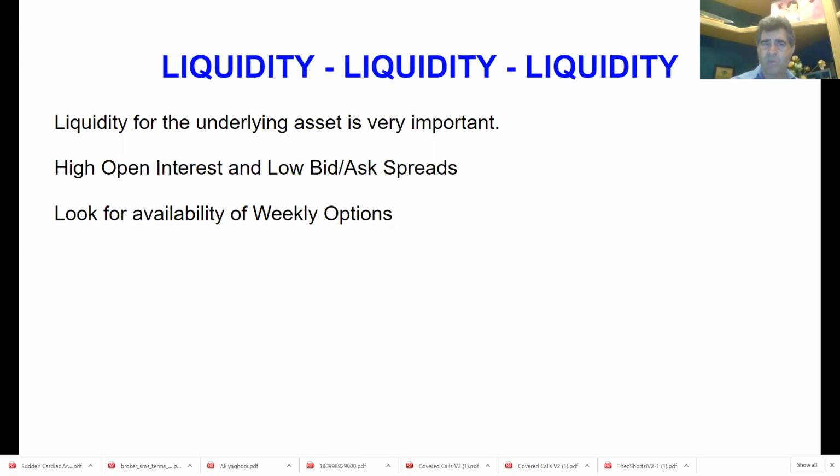So basically you want to make sure there are low bid and ask spreads. And because of that, you want to make sure there's a high open interest, which will help. Some of the things you could also look at: a lot of weekly options are more liquid. Not every single weekly option is liquid, but when you're screening, you can start with weekly options, then look at, again, maybe the top 100, 125 stocks or ETFs.